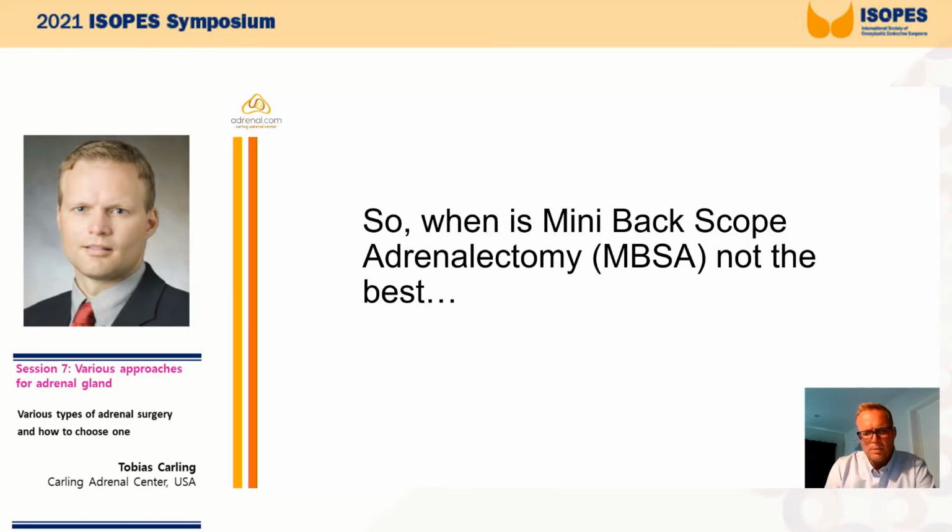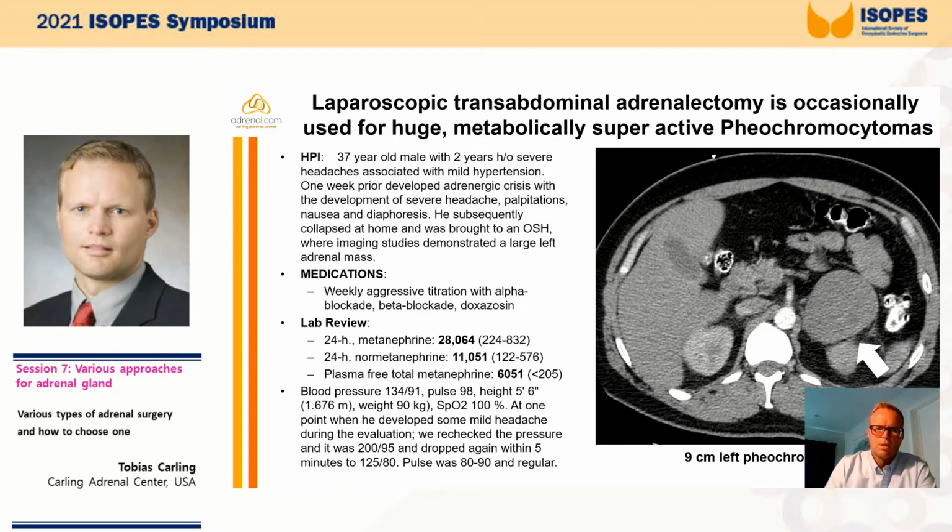So the topic of this presentation, though, is when is the mini-back scope adrenalectomy not the best approach or not the preferred approach? Well, sometimes when patients have huge metabolically superactive pheochromocytomas, a laparoscopic transabdominal adrenalectomy can sometimes be preferable. So this is a patient with a 9 centimeter left pheochromocytoma.